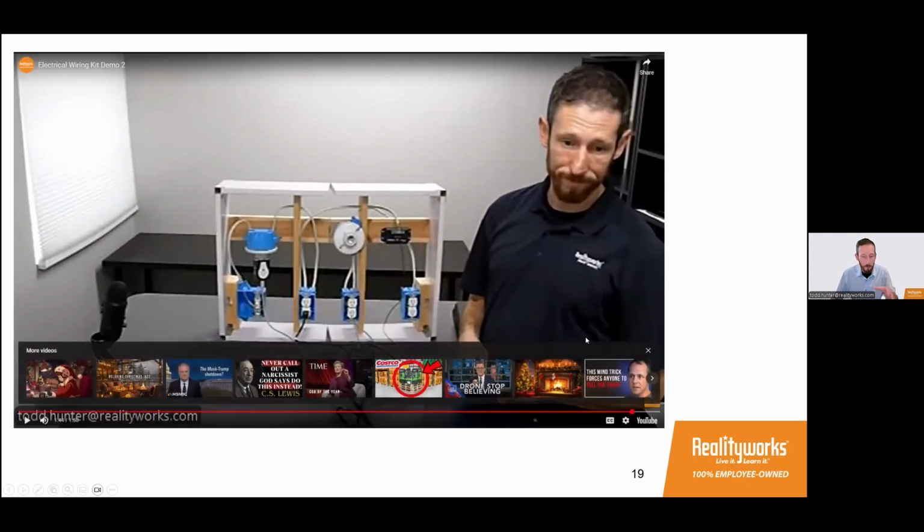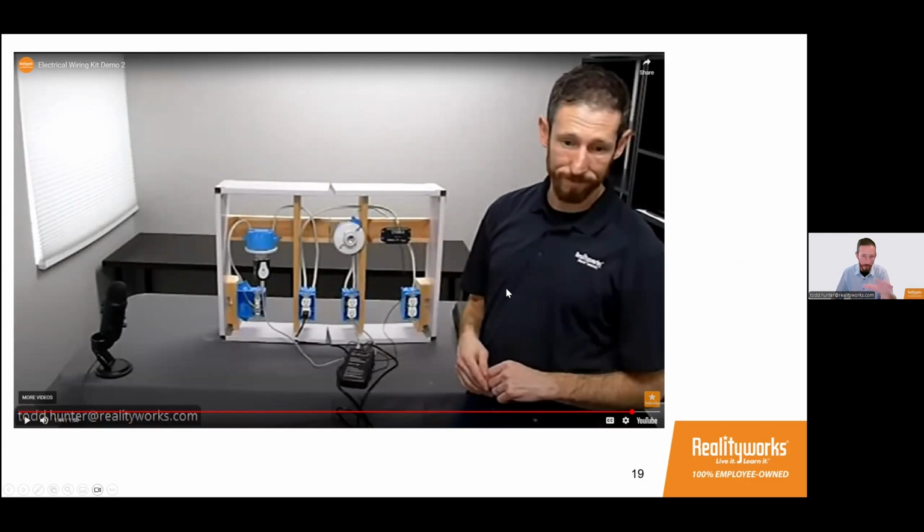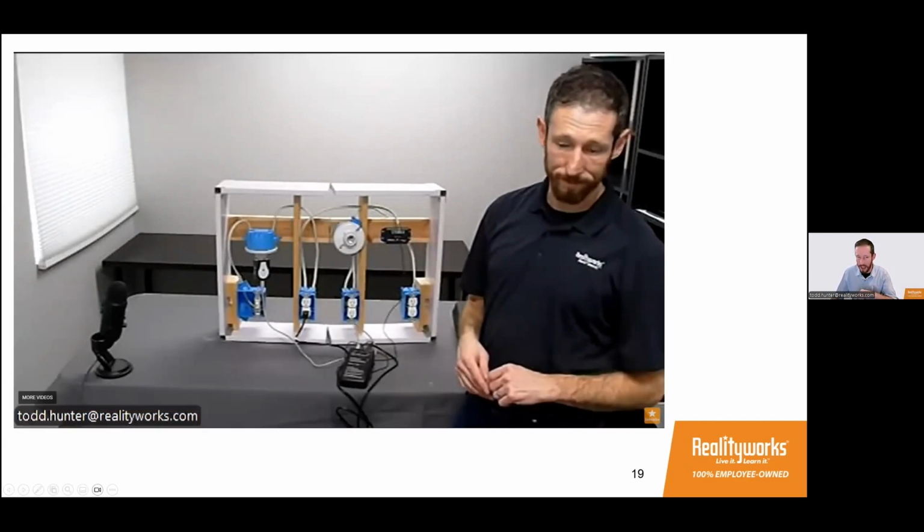Right. I do want to mention that in this unit you're seeing, we cut it in half. This is one of our trade show units, so we package it and travel around. You'll see pictures of the actual one that's not split in half like that.